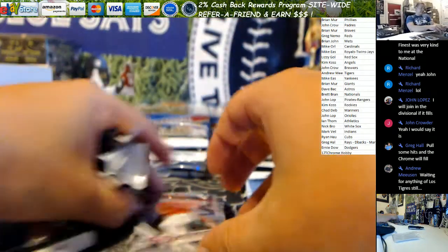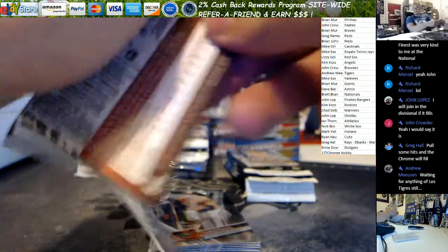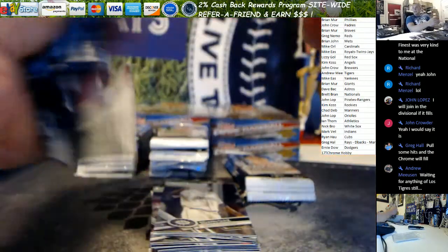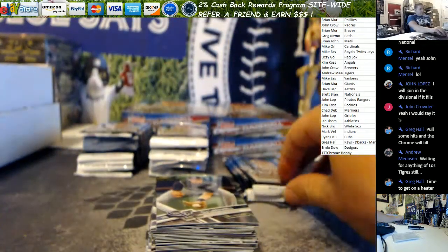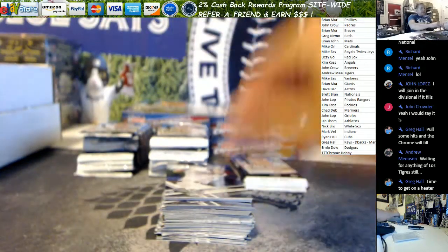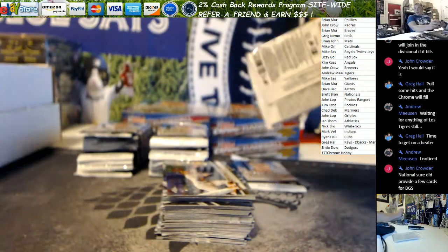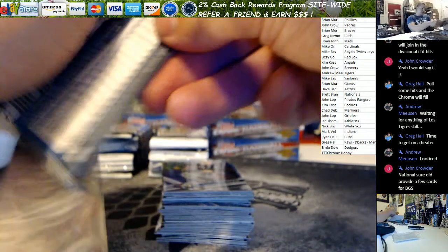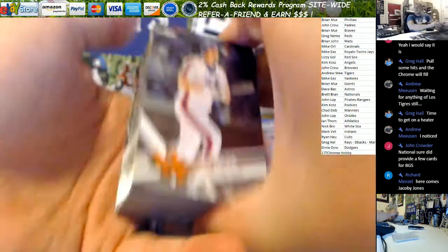Los Tigreses. I have not pulled any Los Tigreses yet, unfortunately. No Tigreses. Andrew, are you going to make the trip to the National next year, buddy? You're one of the few old-time LCBers I have yet to meet. Mike Isom needs to get his ass to the National, too. Hell, Greg Hall and John Crowder, too. I know John said next year he's there. Okay, here we go. Next stack.